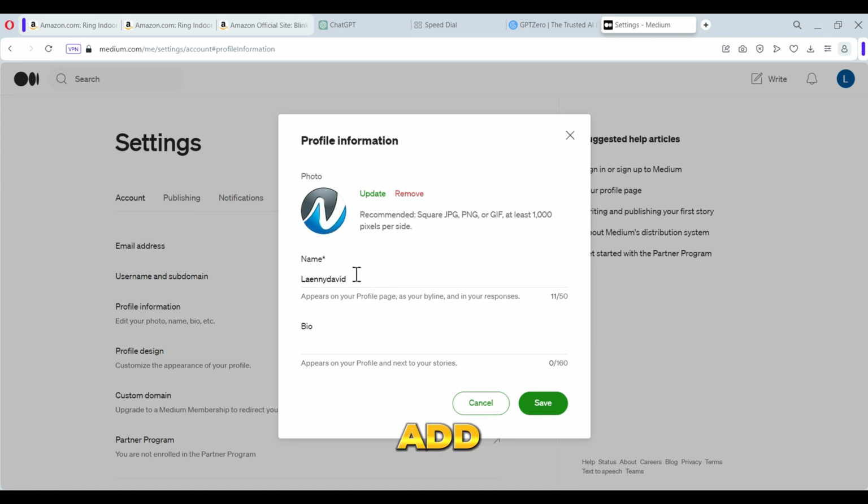Next, you need to add your name. Just type your name or your shop's name. For example, my shop's name is Nexus Finds. Then, you need to add a bio. This is what people will see when they visit your profile. You need to make it catchy and interesting.